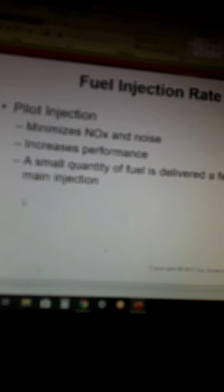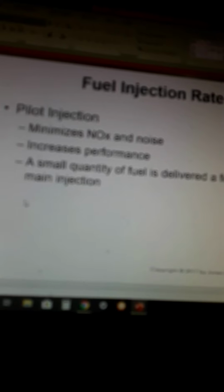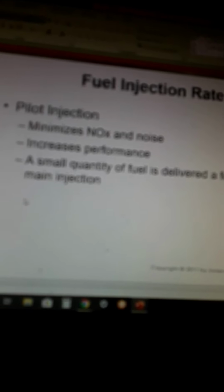The first one we have is a pilot injection. If you could imagine, if I had a small fire burning and I put some more fuel on it, it's going to be more of a controlled ignition of that fuel. Whereas if I just threw a bunch of fuel on some coals and just let it kind of explode.